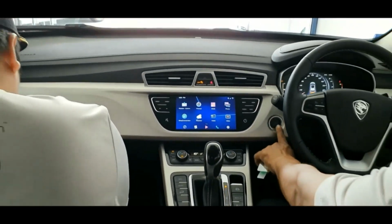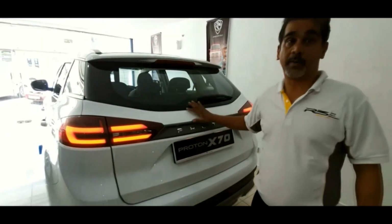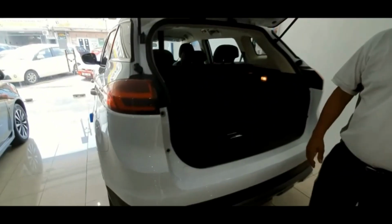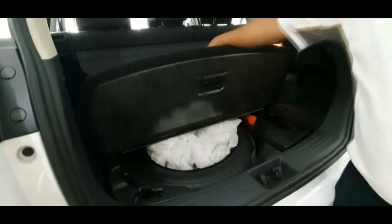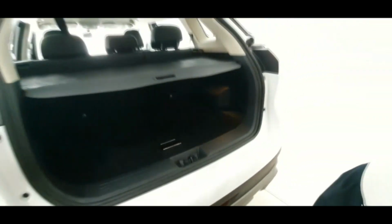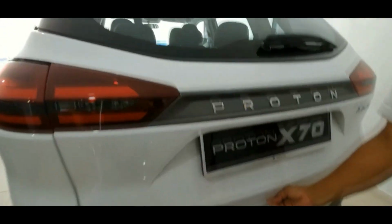Okay, this is the boot that I'm going to show you now. It's quite decent size as well. Spare tire is under here. This also has a cover for you, in case you have anything valuable. Once you close it, as you notice, you can't see inside at all. There's nothing you can see.